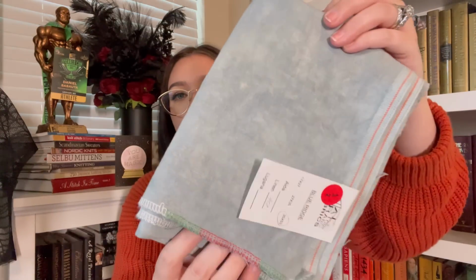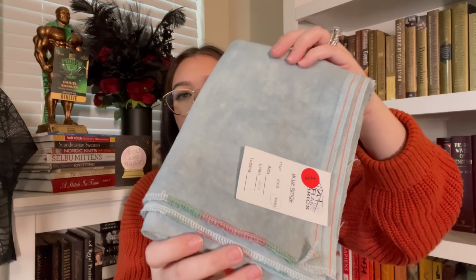If you're in the market for a lovely, lovely shade of summer, springtime blue, or even honestly, this could be like a winter blue, I feel, because I think white will really pop on this.